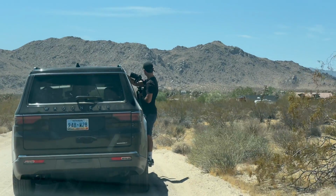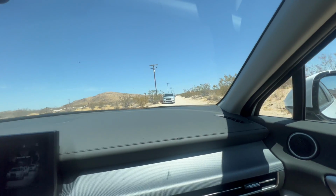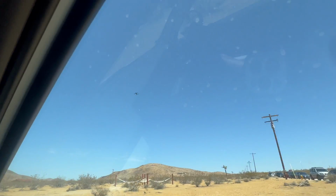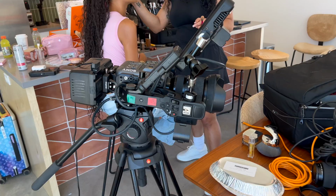As you guys can see, he's really getting to it. He's on the side of the car. And this is us pretty much just pulling in. As you can see up in the air, they actually have a drone, so they're capturing us from two different angles. And here it is, it's work time.